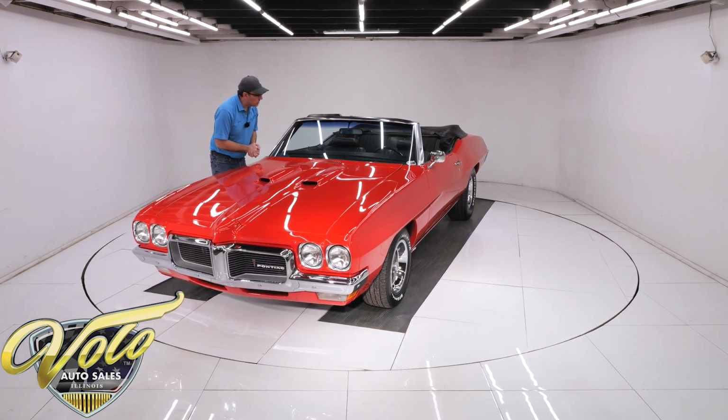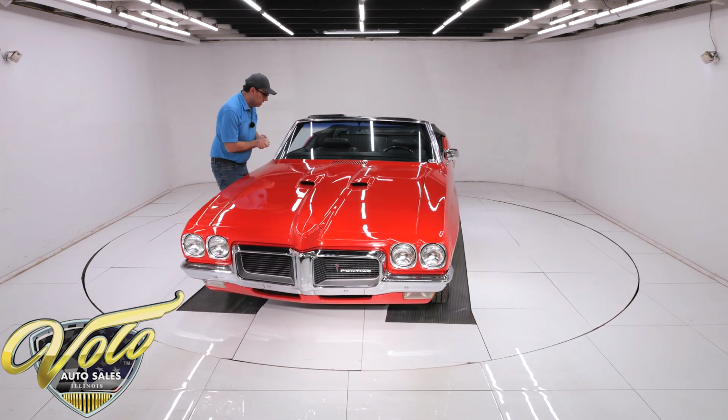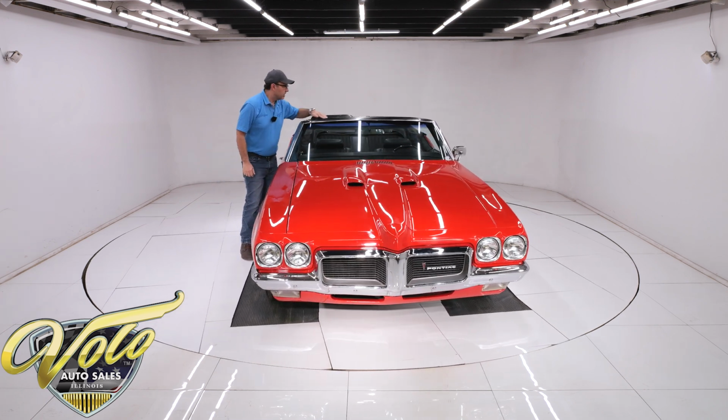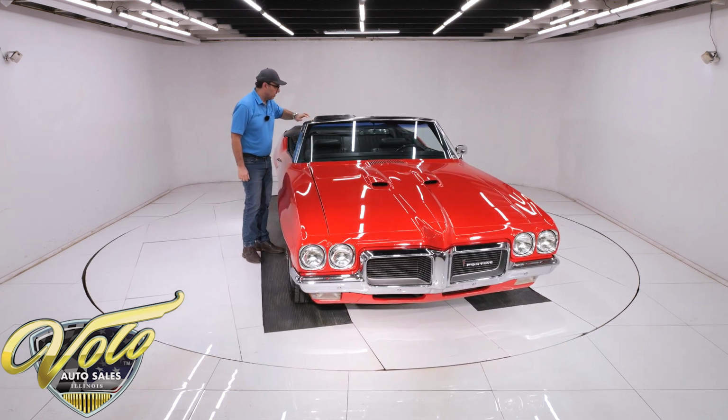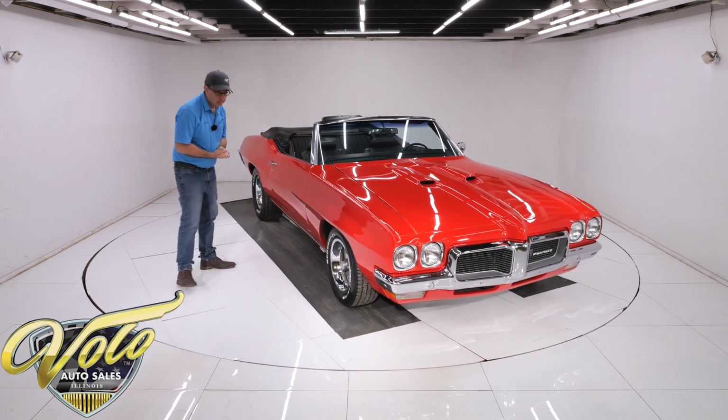Windshield's probably original. I can see some faint marks. Actually, there is a stone chip right there. So original glass. Stainless is good. This up here is a little worn, this vinyl material. That's where the top rubs on.